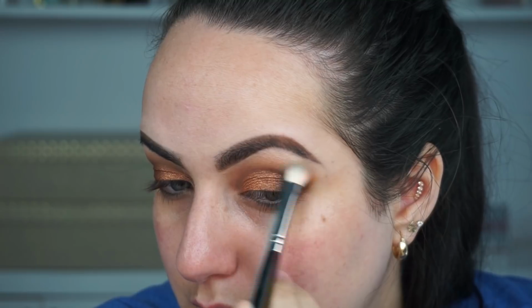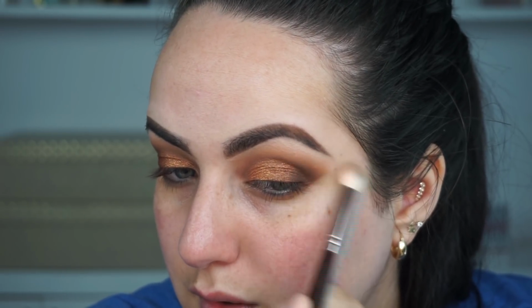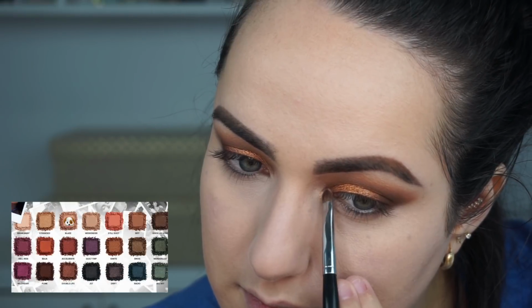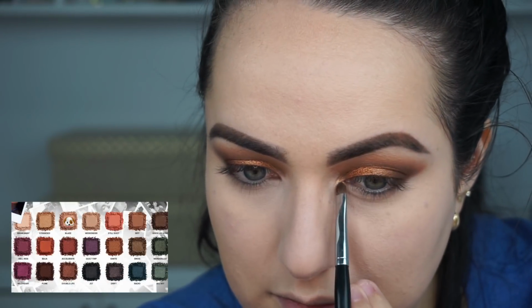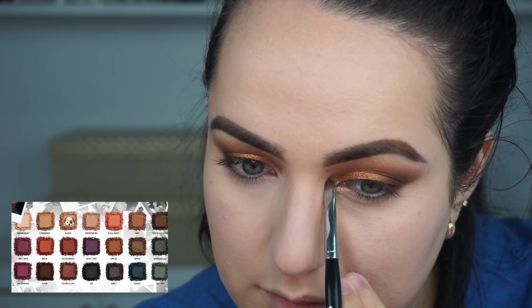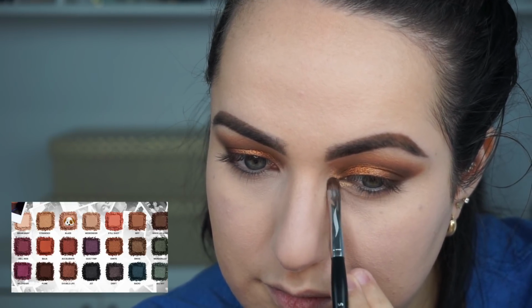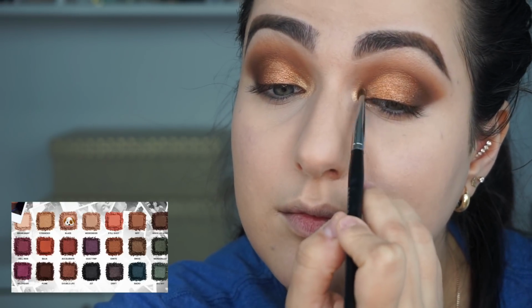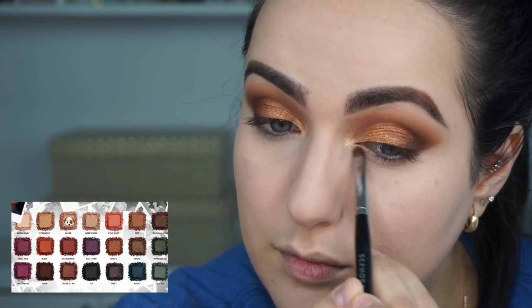color Breakaway underneath my brow bone. Anytime you see a color in my brow bone from this palette, it is that color. And then for highlight, I changed it up a little bit, and the highlight that I'm using is Blaze, which is a nice shimmery highlight that has a little bit of a pink shift to it, which I really liked and kind of surprised me, because in the palette it looks kind of boring, but it has a little bit of a pink shift to it.